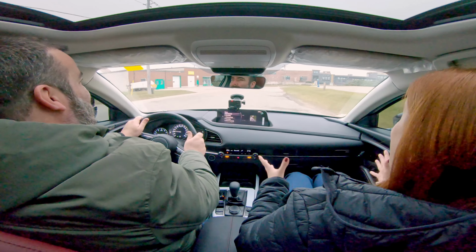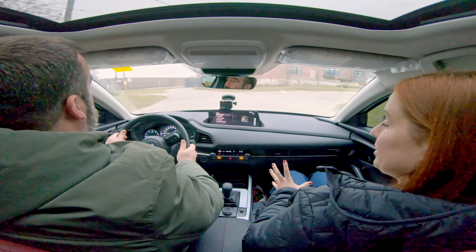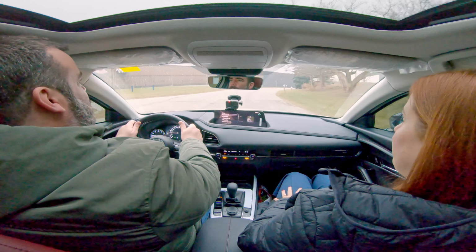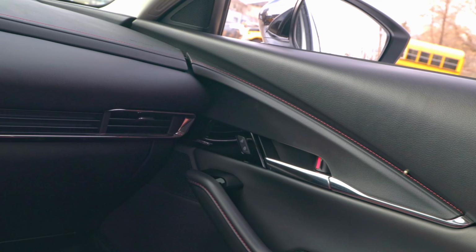No, I think it's nice. I do see where they've come up with the really high-end kind of features, the elements they're trying to bring in, to make everything look a bit premium. I quite like the red stitching throughout. Goes with the red seats. Yeah, it goes with the red seats.